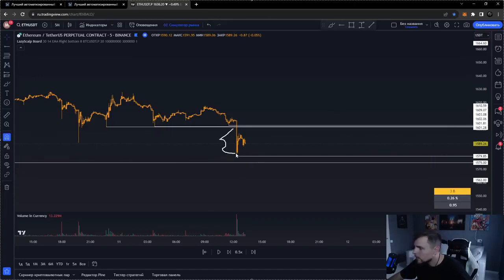This level broke through very nicely for us. It was possible to earn very well. However, I still missed out here. Next, we have another support level forming. This is a very old daily level from a very long trading period, a very strong level.